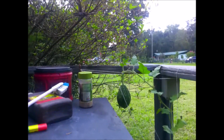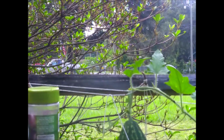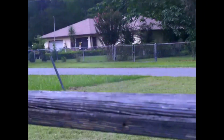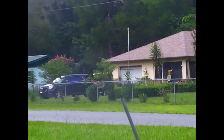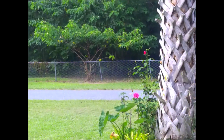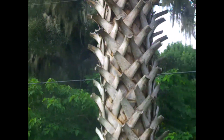Alright, see that watermelon over there? It's growing every day. I'm going to have to lay that up on the ledge. That's going to get too heavy for that vine. So that's the only one that's making it. Look at the yard. Jennifer keeps it mowed with that weed eater. Good exercise. Look at my rose bush over there. See that? The palm tree is dead. See up there? It's all dead. If I was able, I'd get out there and cut it down. I'm not able.